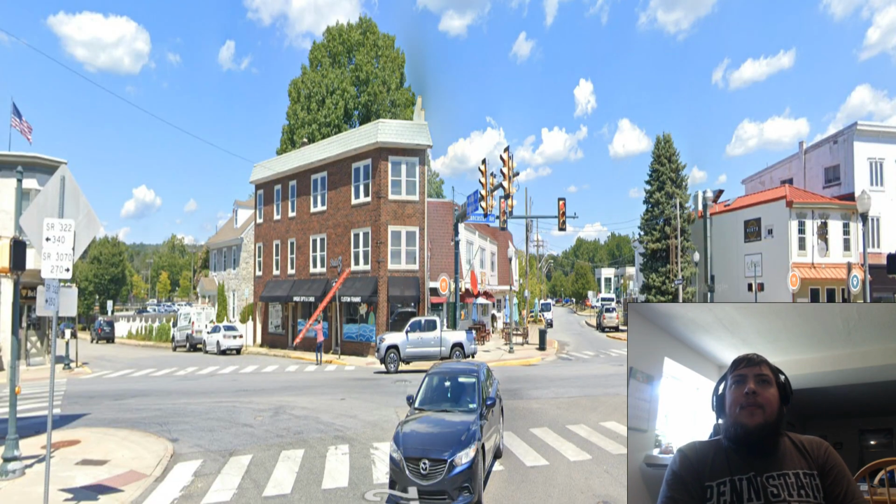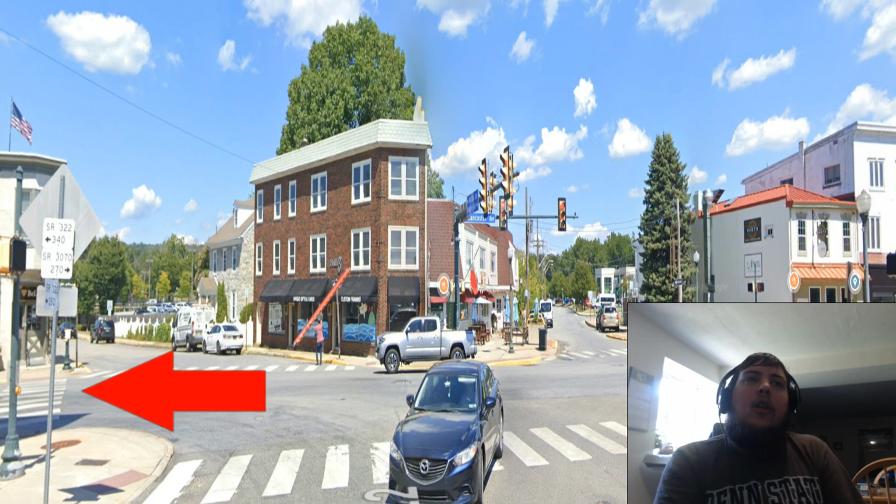And then here we meet Business US Route 30, although we get no direction telling us that to stay on US 322, you have to make a left turn at this intersection, and then you will continue on US 322 westbound by taking the street that is in the left center of the screen or left bottom. I'll put a marker on the screen telling you where this exact turn is.